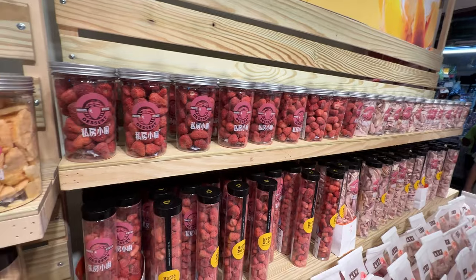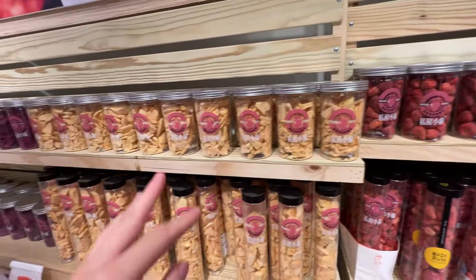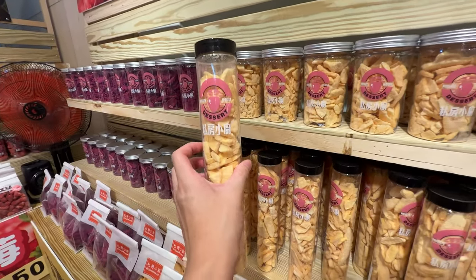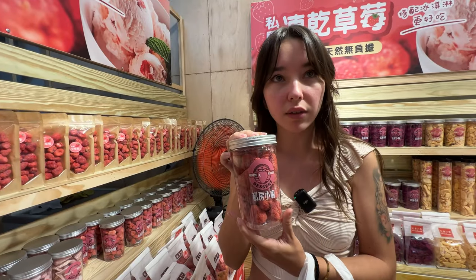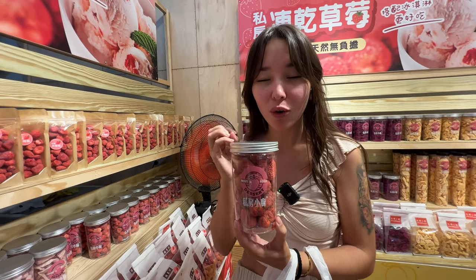If you're a dry fruit fan, then you've come to the right paradise because this store sells a variety of different dry fruits. For example, strawberry dry ones. They've got peach. And I'm not too sure what this is, but quick look of it. Oh, melon. Wow. That's a big tube. And this is dragon fruit. First time seeing dry dragon fruit. This is 250 Taiwanese dollars. So I think we're gonna buy this one because it's really crunchy, dry crunchy strawberry, really cool taste.